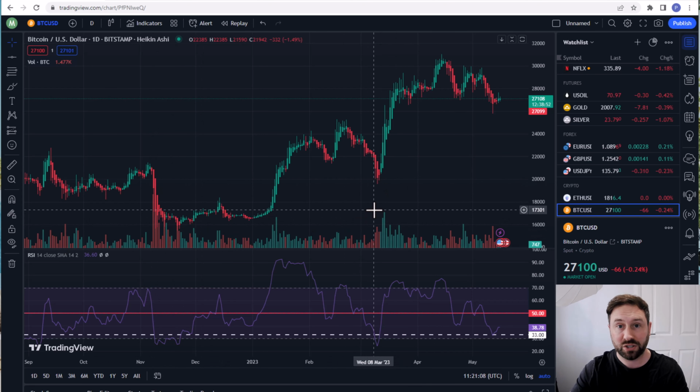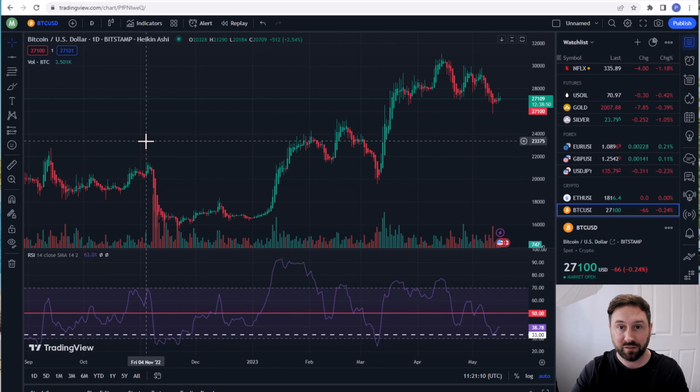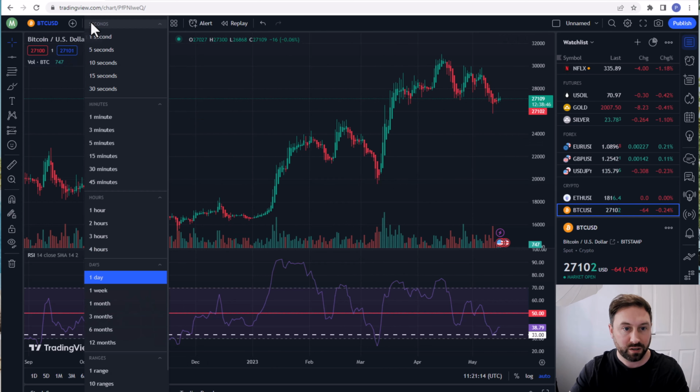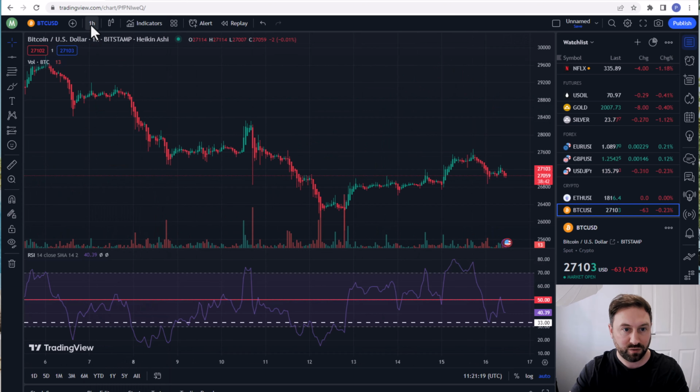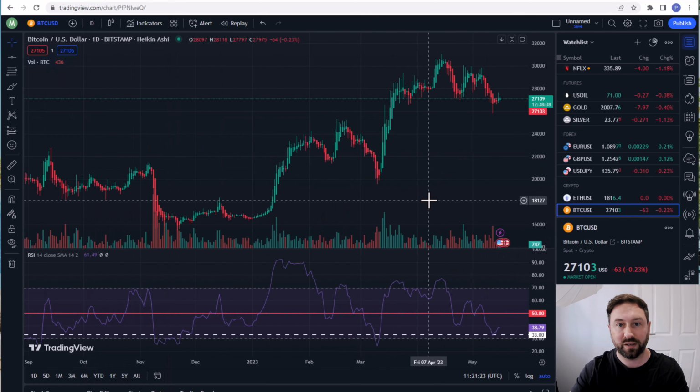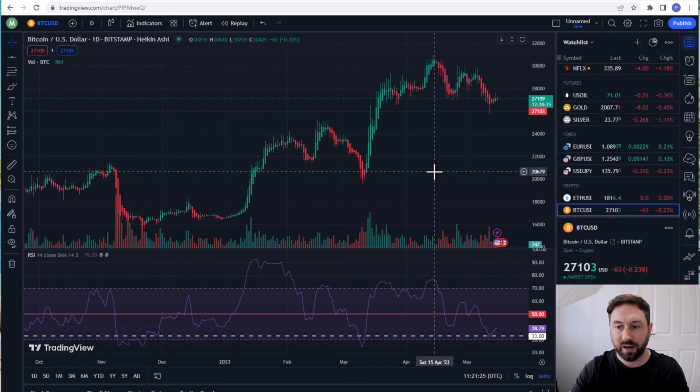One thing to also mention is you need to have it on the day chart to make it fully effective. To check if it's on the day chart, go to the top here and click, and you can see it is on the day chart on mine, but it might have been on something else. If it was on, say, 1 hour, you just need to make sure it's on the day chart, because it's most effective on the day chart. So that's it. Hopefully you find that useful.